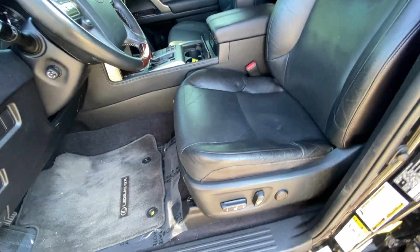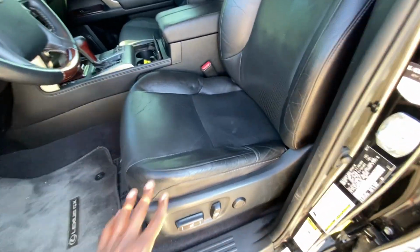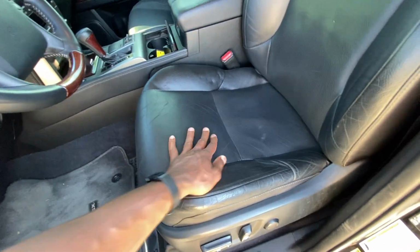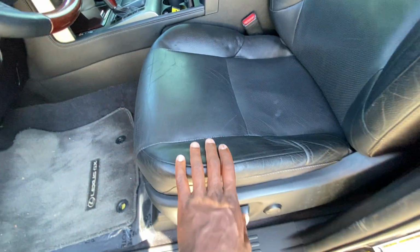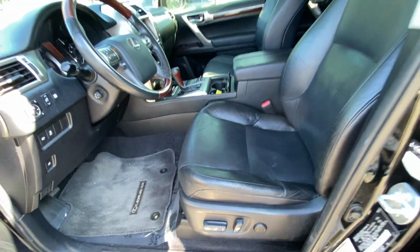And then here's our power driver seat with 2-way power lumbar support. And even though it has 115,000 miles on it, the leather's still in decent shape for a Lexus. You know, with the perforated leather especially, it starts to crack quite a bit just after a few miles on it, excuse me.